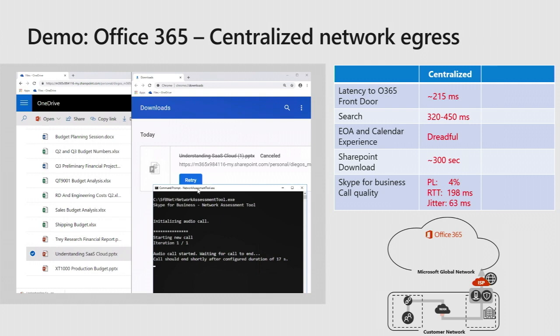So all in, this user's experience has gone as well as Brexit. I can say that, I'm British.